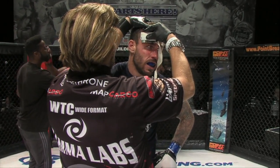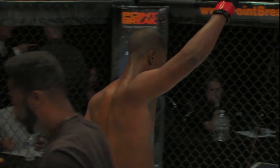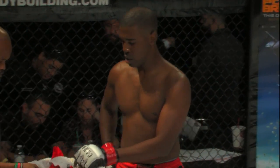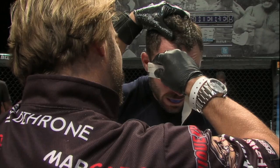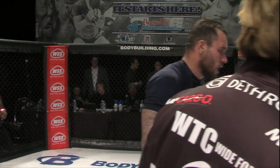Got the cutman in there, taking care of our fighters. I think we saw a lot of the BJJ that Jones was coming into the cage with. That definitely showed in his style and what he was able to implement in his game plan. Definitely. And his striking didn't look bad at all. I mean, he was able to land those leg kicks.